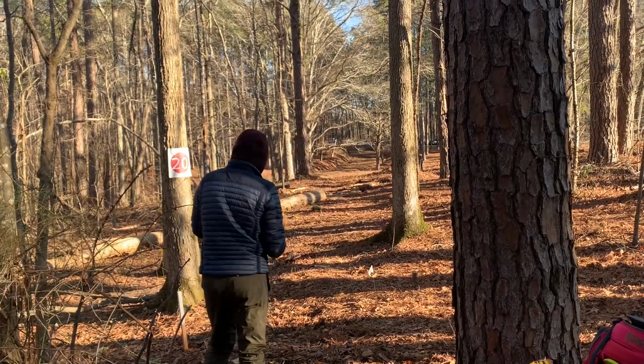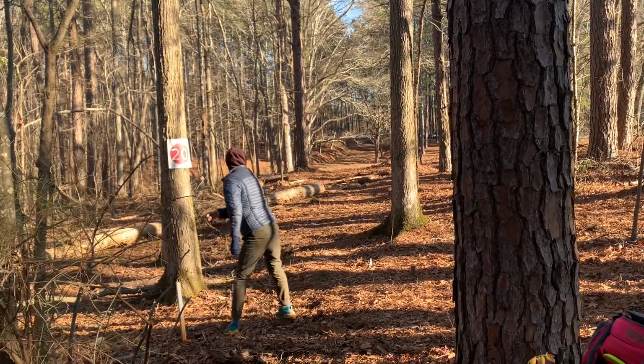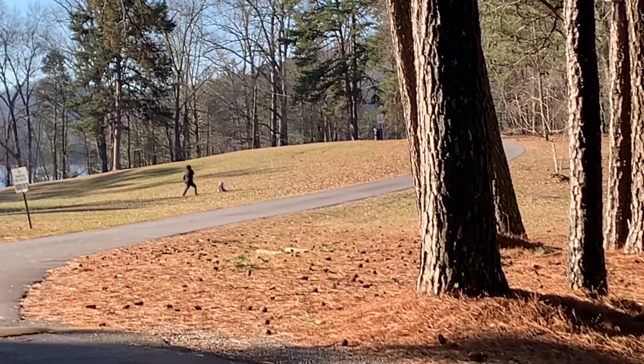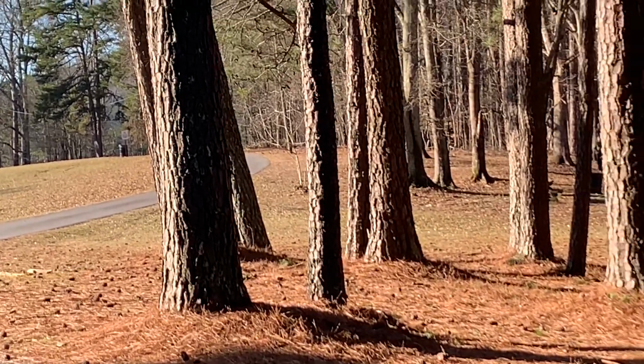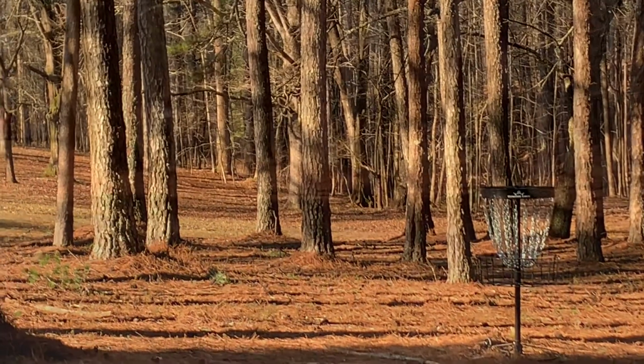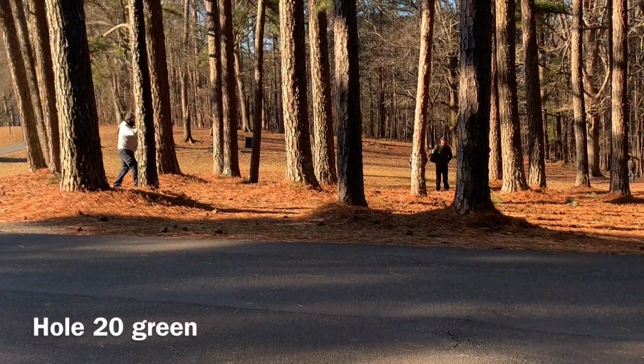Let's see how Parker handles this one. Soft forehand, but he got it out there pretty good. I think he'll be in a decent position to at least get a three. Nick's showing us an area that's probably going to be out of bounds during the regular season once it's permanent, but not today.